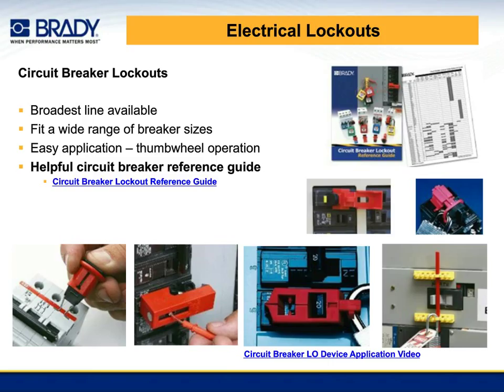So it might be a European-style mini circuit breaker switch, such as Siemens would produce. It could be Allen Bradley, Cutler Hammer, General Electric, Square D, Westinghouse. I mean, you can go on and name so many of them. But it's excellent when you have a device such as this, which is all-inclusive, which has a nice thumb wheel turn that helps you to cinch it down properly, and then you apply the padlock through the opening when this is in place so that you can't possibly move the switch. It's also helpful to receive a circuit breaker lockout reference guide such as is shown here. And I've got references to these URLs interspersed through this presentation, so you can reference them after today.